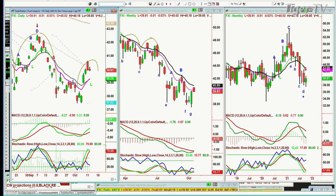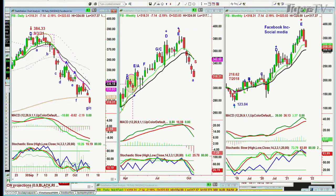Okay, a couple of questions have come in. Let me get to them. So could I show Facebook? Yes, Facebook making a new low today, down 7 at 318.25. This is what I mean. This is a peak D at 384.33 on the 3rd of September. 384 down to 318, I would say that is 70 points, a 20% decline. Weekly chart peak E, monthly chart is probably going to be a peak E. I think that this is telling us a story.